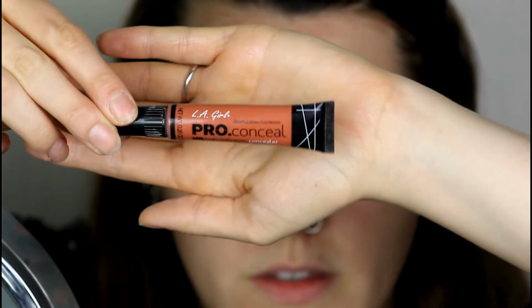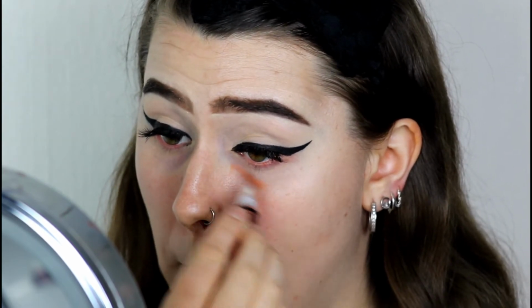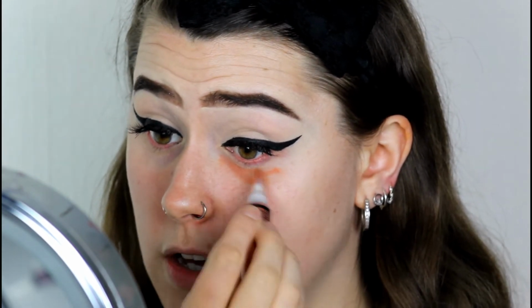Okay, so my primer is on, so now I just move on to my face. I'm just going to go in with my colour corrector. This is the LA Girl Pro Conceal High Definition Concealer, and this is the orange colour corrector. If I notice that my under eyes are a bit dark, I'll just quickly grab this and apply it under the eyes. This will help to colour correct my dark circles. When I wear full coverage, I want to make sure that my dark circles are covered up and brightened up. I just use my fingers roughly for that.